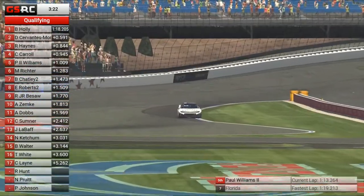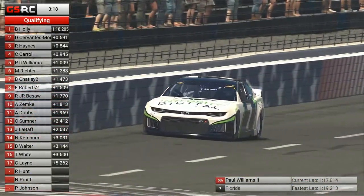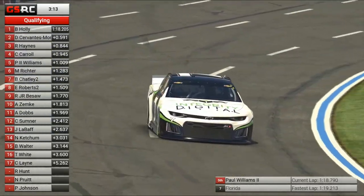Yeah, really impressive lap from Daniel there, actually. I know he runs roughly around the top 10 in our oval races, but really showing that he's got good road course skills here.